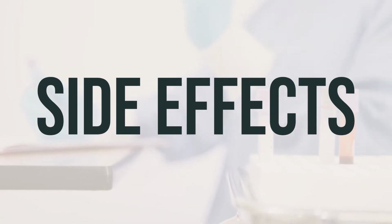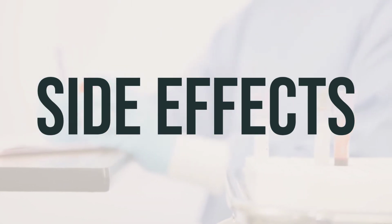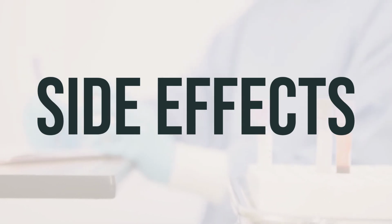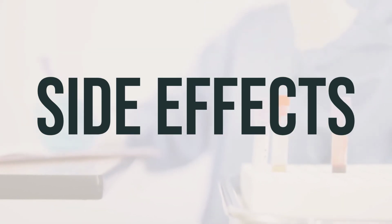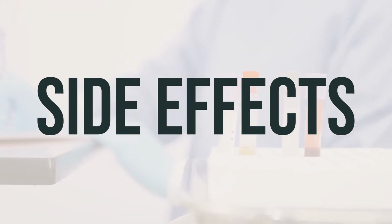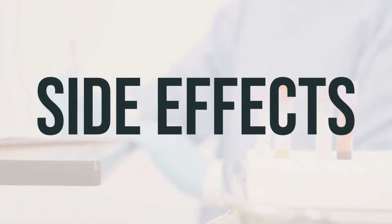Seek medical help right away if you experience chest pain or symptoms of liver damage such as nausea/vomiting, loss of appetite, stomach/abdominal pain, yellowing of the eyes/skin, or dark urine. It is important to tell your doctor right away if you develop diarrhea that doesn't stop, abdominal or stomach pain/cramping, or blood/mucus in your stool, as this may be a sign of a severe intestinal condition.